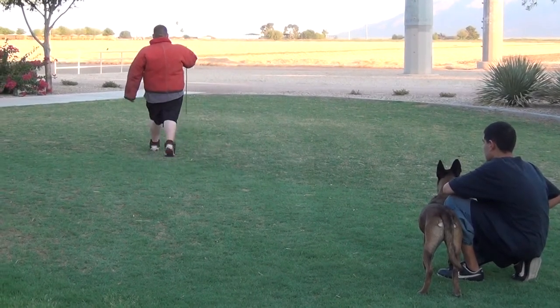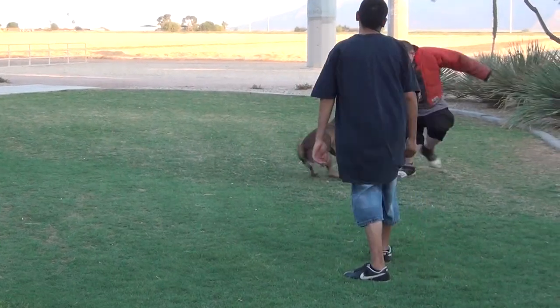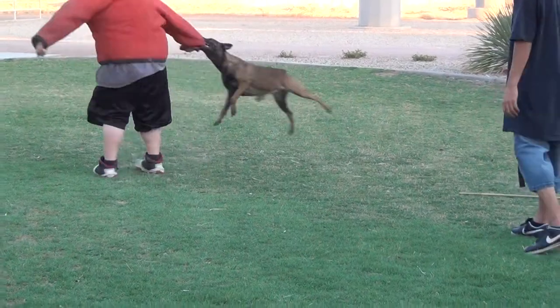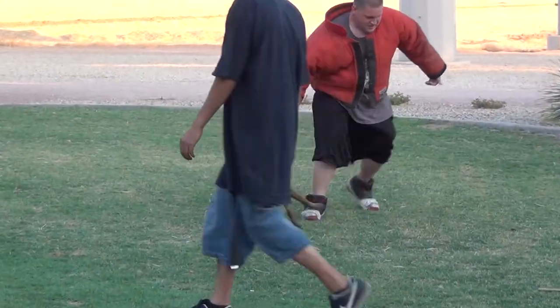Then he's going to turn around and he's going to aggressively attack the handler and the dog. Turn your pocket. Dog's got a good hold. It holds on really good. Off, she went for the weapon hand. Now he's going to go down to one knee and fight the dog on the ground.